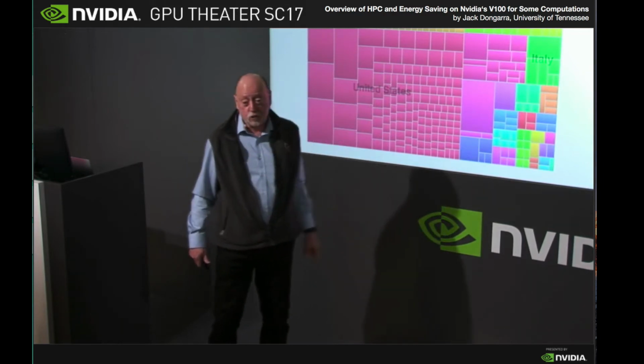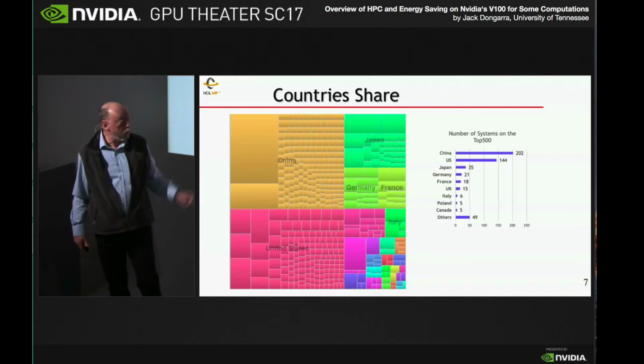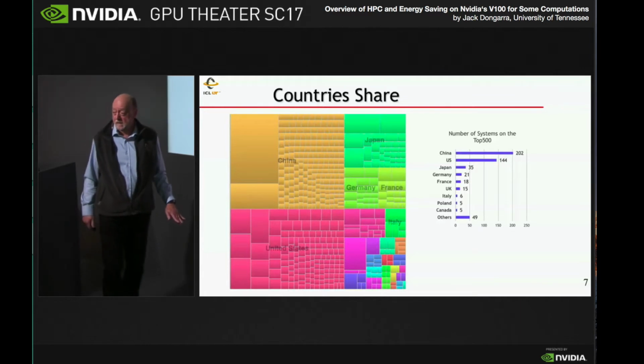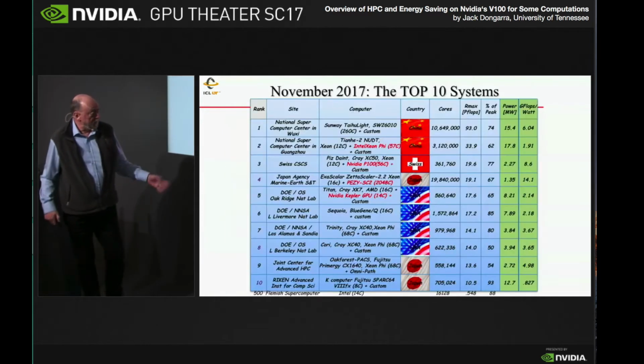Today, China has 202 machines on the top 500 list. 202. The US has 144. That's the lowest point for the US since we've been collecting this data over the past 25 years. So that's a striking thing.